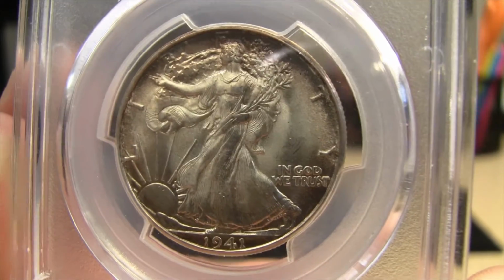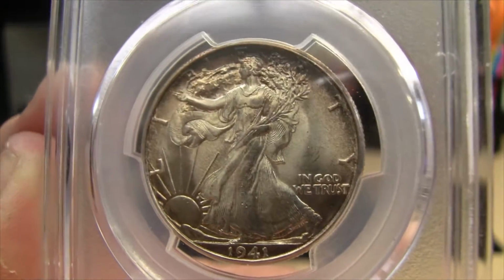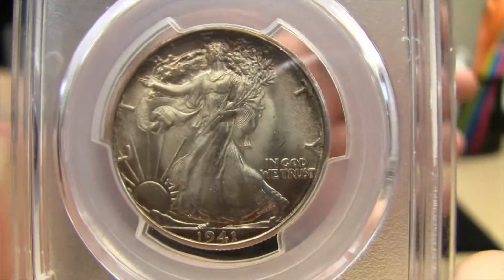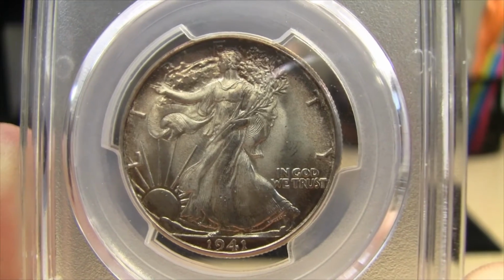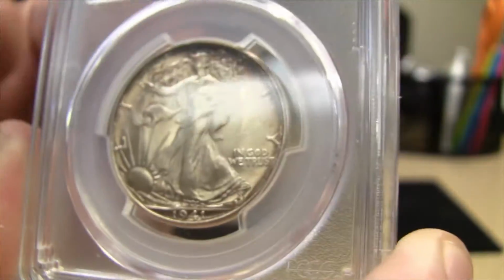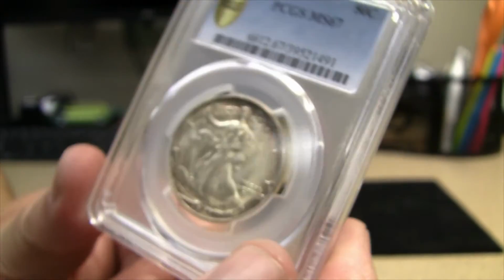But it hasn't been my desire to do that. Right now I'm really big into the commemoratives. I would love to get one of every commemorative, and again, not one of every year and every mint, but one really good example of everything, and that's kind of where I'm at. So that's why a coin like this is so desirable to me.